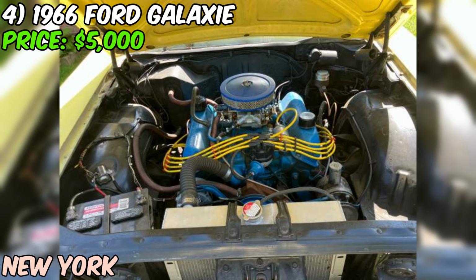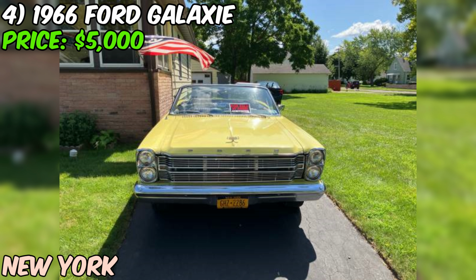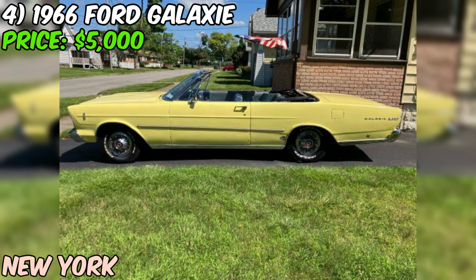Now let's address the elephant in the room. The seller is upfront about the fact that the frame has some rust issues and that there's a fair amount of Bondo, body filler, on the car. This is definitely something to keep in mind, as rust can be a serious problem if left unchecked.